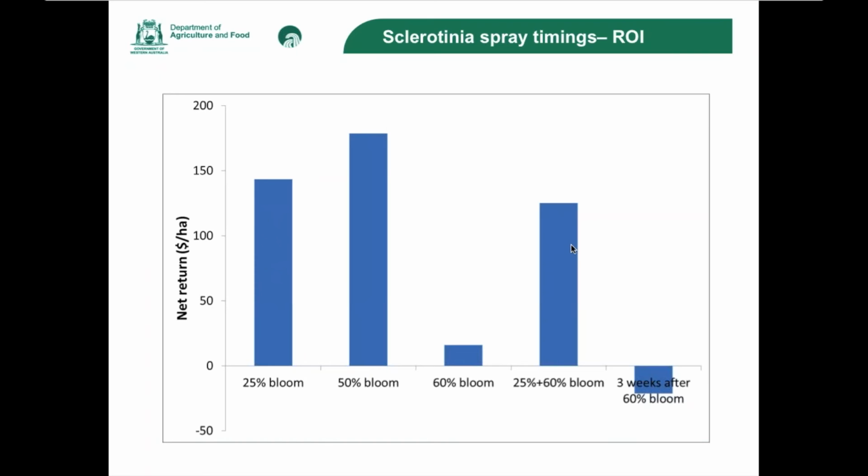Two applications were not as good as a single application. You didn't get much out of two applications last year, which shows that last year the second application wasn't really needed given the prevailing weather conditions at the time. So we got a little bit of return with a late application at 60% bloom, but really the main highlight is that 3 weeks after 60% bloom didn't give us any benefit. In fact, it chewed up all our cost of fungicide application.